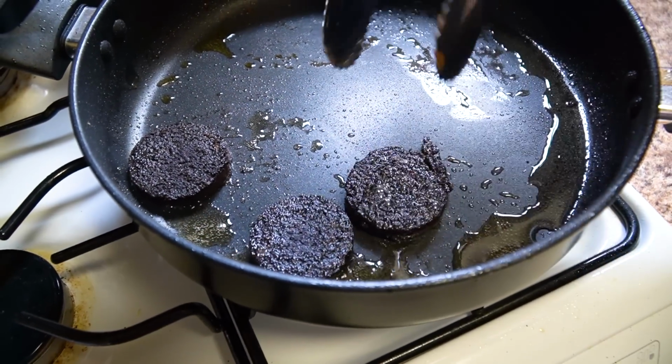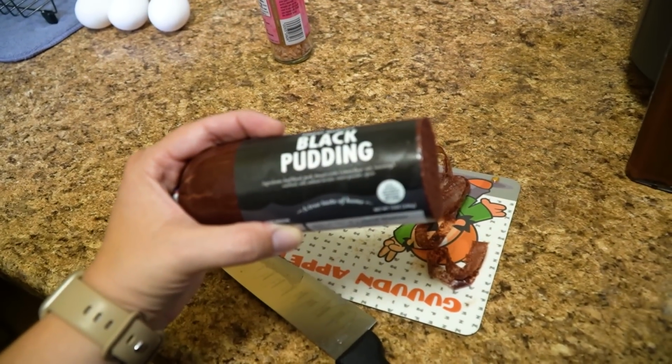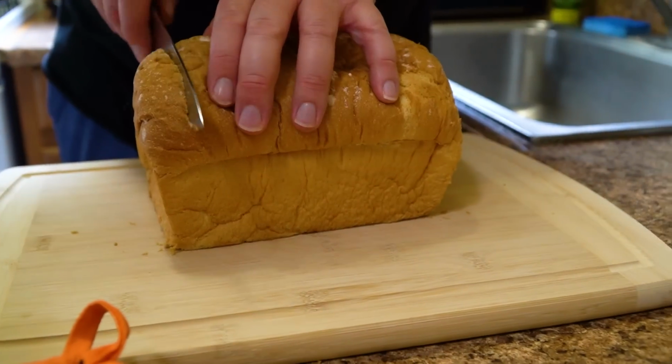It's like caramelized or whatever very quickly. According to the ingredients list, it has beef blood, pork, breadcrumbs, oatmeal, salt, onion powder, and spices. Pretty simple.